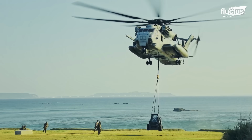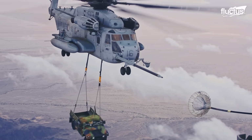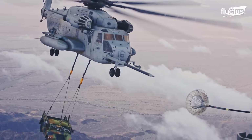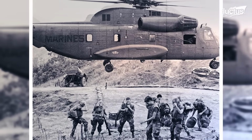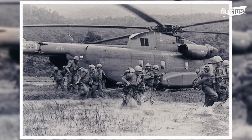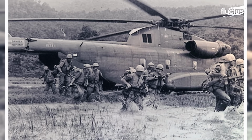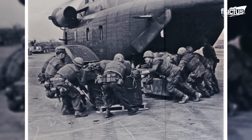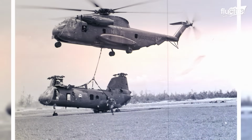Among the most remarkable examples is the CH-53 series. First introduced as the CH-53A in the early 1960s, it proved its worth during the Vietnam War. The helicopter was capable of transporting up to 38 fully equipped troops, carrying 8,000 pounds of internal cargo, or lifting 13,000 pounds externally via a single-point sling hook.